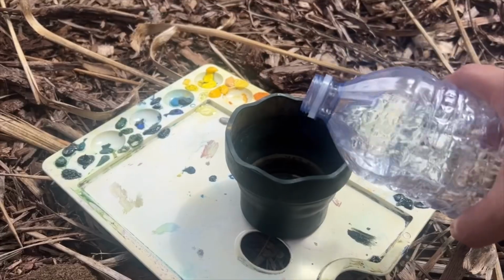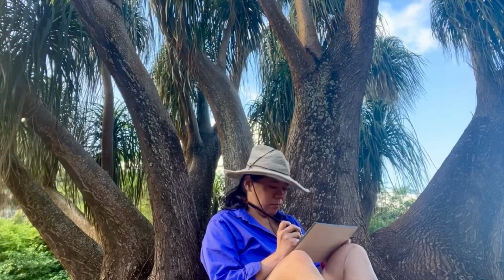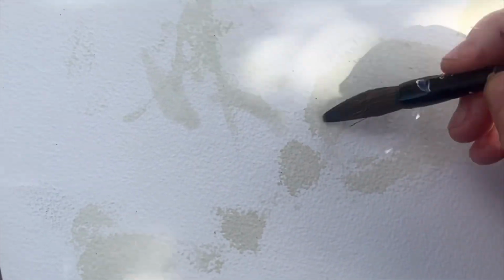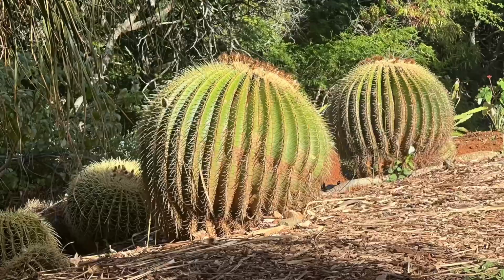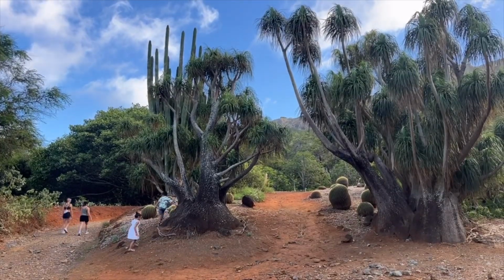One of the reasons why I chose this particular view was because it really showed the slant of the hill that this cactus garden was on. Because of that slant, I was imagining as I was painting that these cacti were slowly dragging themselves up this hill, so that the composition had this upward motion moving to the upper right-hand corner.